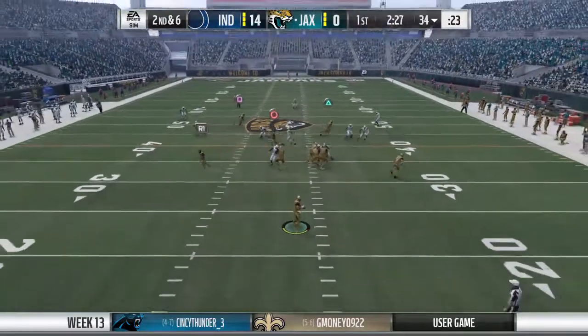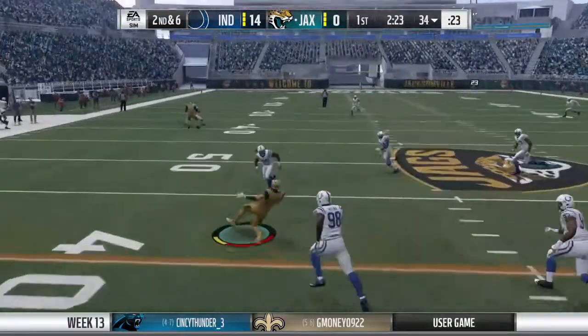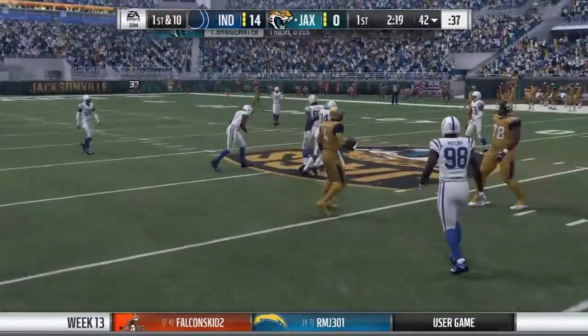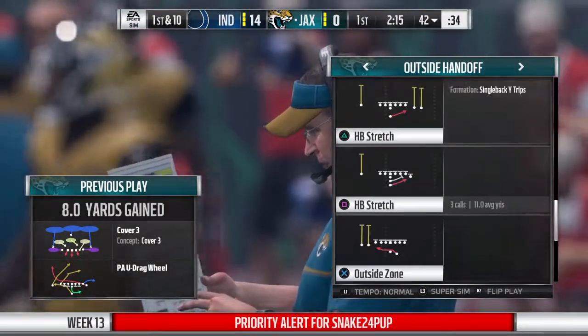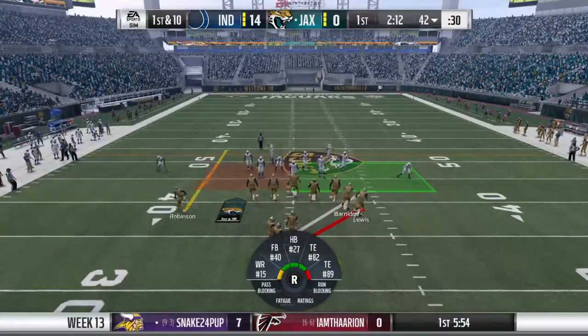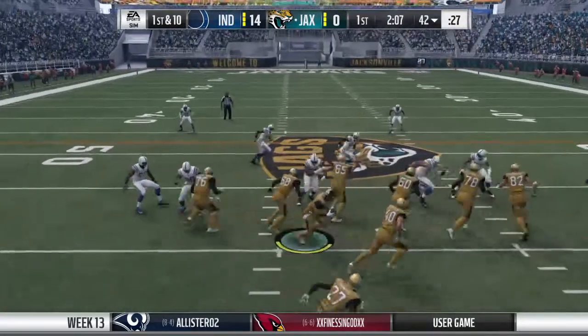They go play action. Bridgewater, dancing to his left. And he will avoid the contact as he slides to a stop. 8 yards that time, able to take off, and the result is a first down. Partner, he was going through his progressions. Not there, not there. After about the 3rd one, he decided he better pull it down and run for it. And he slides down and avoids the hit for good measure.